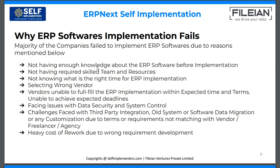Now, why does ERP software implementation fail? The majority of companies fail to implement ERP software, and we will discuss some of the reasons below. First thing is the lack of knowledge. Not having enough knowledge about the ERP software before implementation. That is a major reason. That's why the ERP implementation failure ratio is very high, because people are not prepared well when any company or stakeholder decides to implement the ERP system.